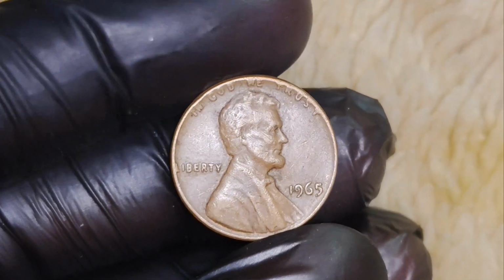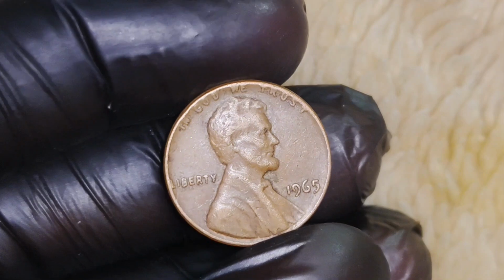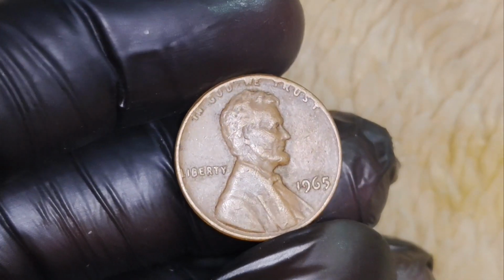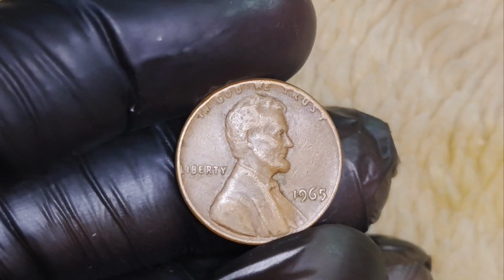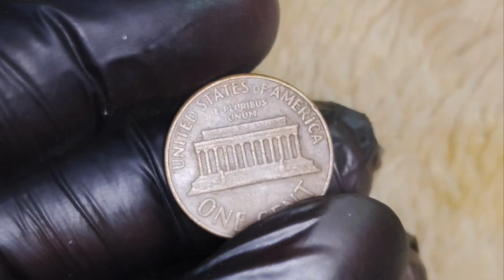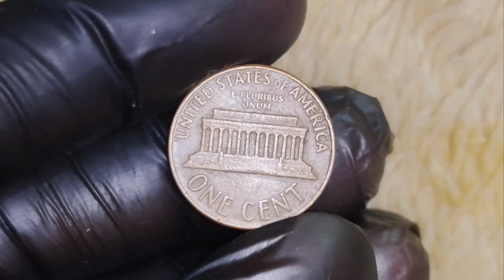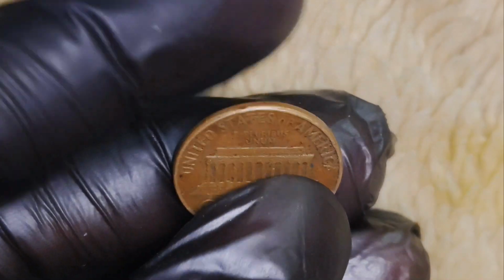The Lincoln penny was first introduced in 1909 to commemorate the 100th anniversary of Abraham Lincoln's birth. Designed by Victor David Brenner, the penny features Lincoln's profile on the obverse and the famous wheat ears on the reverse, making it a favorite among collectors. However, in 1959, the design changed to the Lincoln Memorial, and this new design continued until 2008.